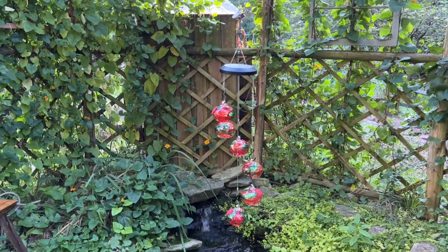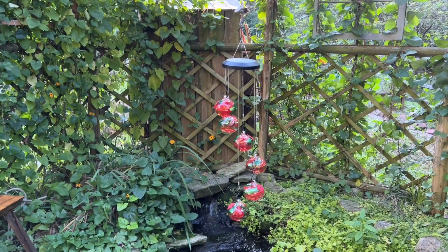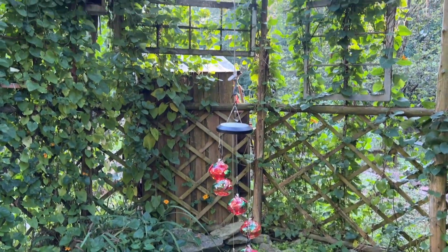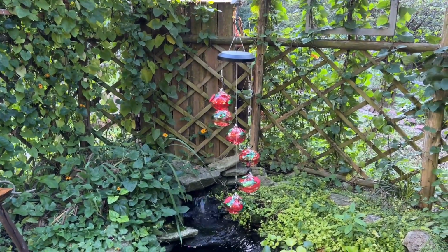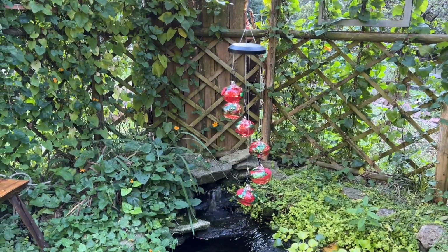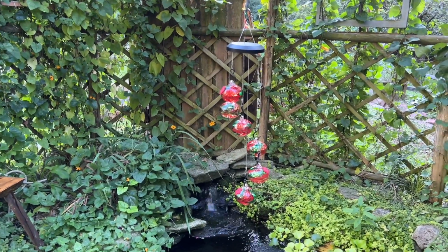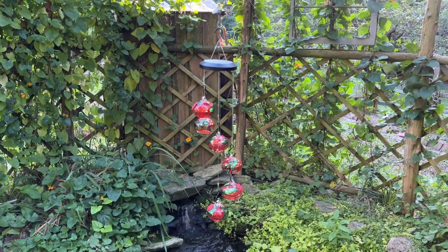I decided this would be the best place for the hummingbird feeder. I don't have to take it in at night. The raccoons cannot climb down that little wire. Squirrels maybe, but I haven't had anything bother the other hummingbird feeders that have been here. And I think this is just a perfect place for this to kind of top off the pond area.